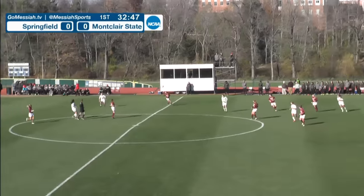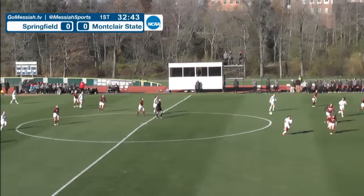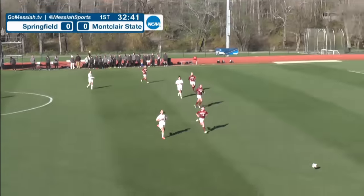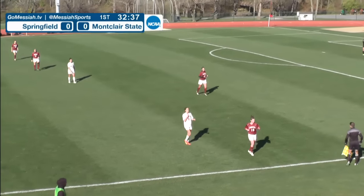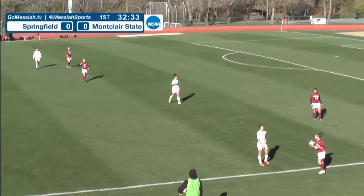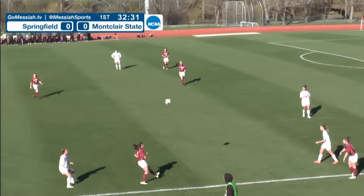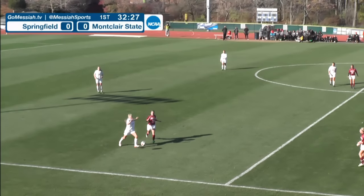Great opportunity, probably the first solid chance of the game for either side. And Springfield just couldn't put it home. Miller with a great chance there off the 6. Great work by Fowler, bringing it up the near side. Excellent cross, and nothing to show for it. Positive signs, though, for Springfield after struggling to get the ball across midfield. They put together a solid attack there.